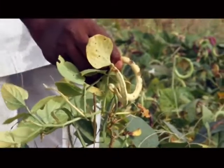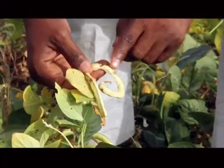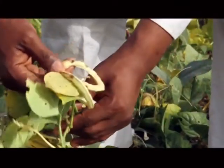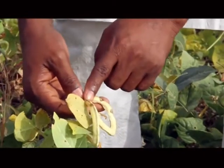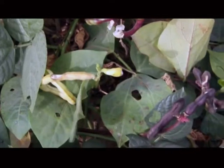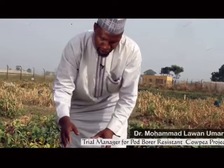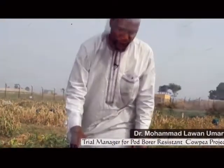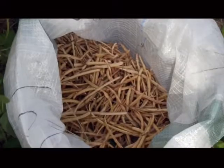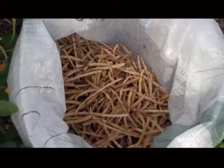This is the damage caused by pod sucking bugs. It burrows into what? The pod. And this one is likely even to escape the heavy infestation of those pod sucking bugs, also causing a lot of damage to cowpea pods. And this one also reduced the yield in the farmer's field.